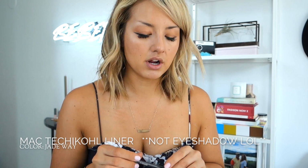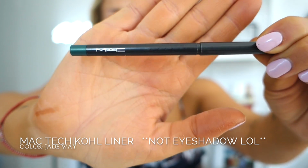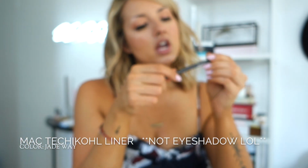And then the fun eyeliner I just got and I have been loving trying. I've worn it, I think 2 or 3 times now in the last week, and I really, really like it. It adds this fun thing to your makeup and you kind of can't put your finger on it. This is MAC eyeshadow and the color is Jade Way, and it's the Technicolor liner. Oh, it's like a jade green, which is a very fun twist on eyeliner.